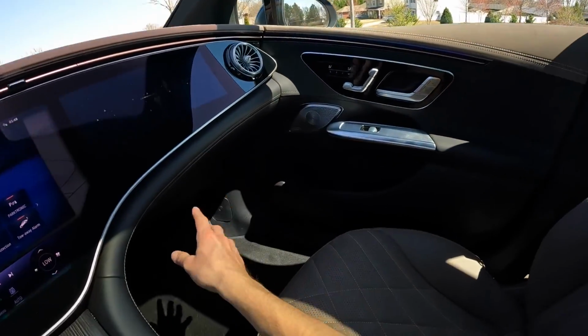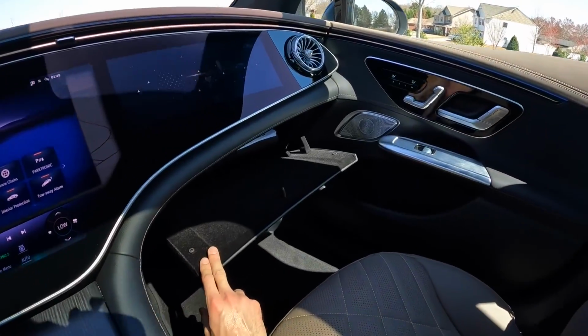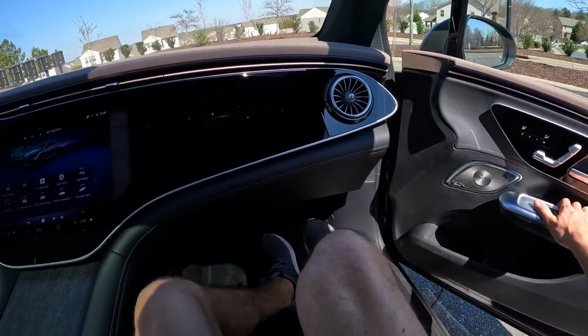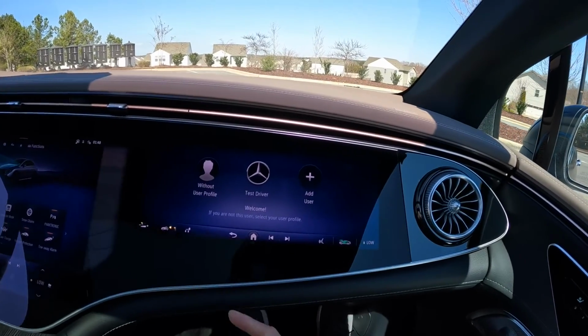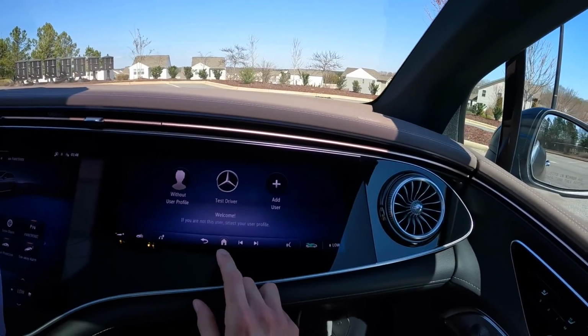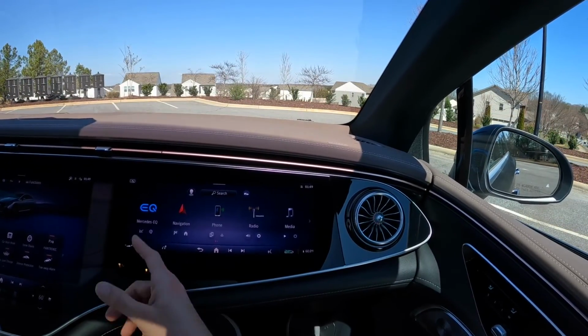Now the screen over here, once you are sitting in it, it will turn on, but we can go ahead and pop that button and you have a nice sized glove box. And then as soon as I hop in and close the door, you can see that icon turn on. So from here, if we just press that, you have your basic Mercedes screen. So this is kind of what any normal Mercedes is gonna have on their infotainment screen. You can get through a few of those and then swipe left and right.